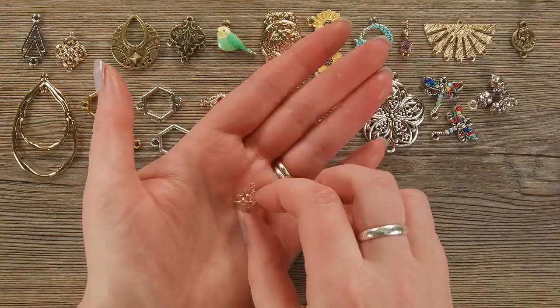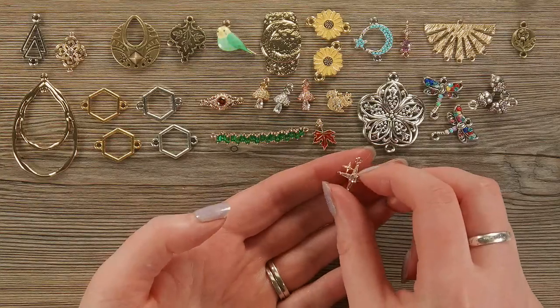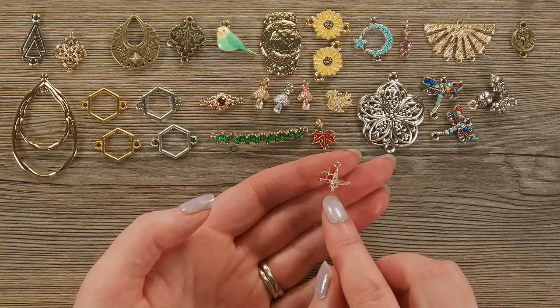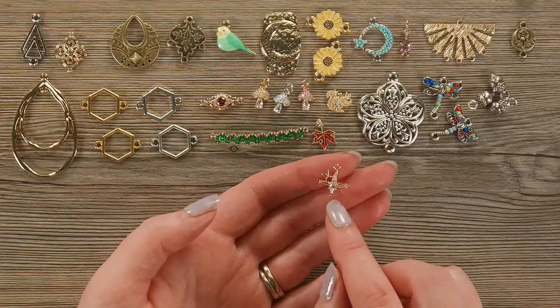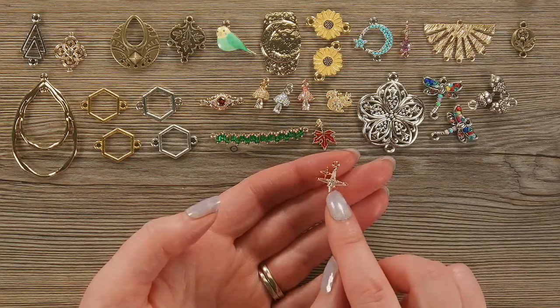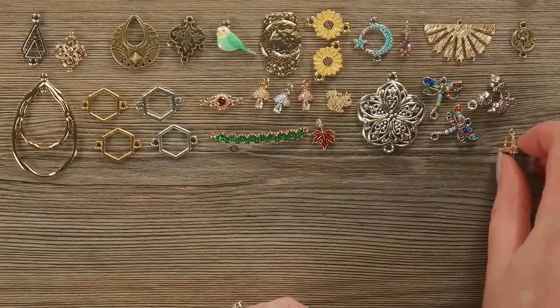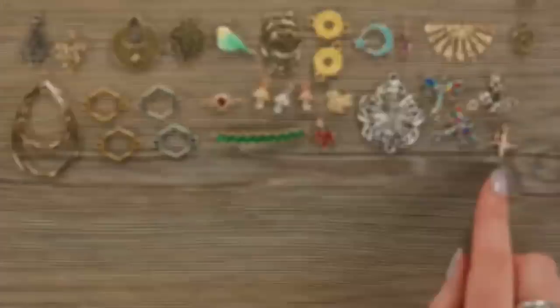Look at these. You get 2 of these per bag. They're like the classic Disney twinkle shape. You've got these 4 like tapered baguette looking shapes on the sides and 1 cubic zirconia in the middle. A little tiny star matching there. I thought those were so cute.